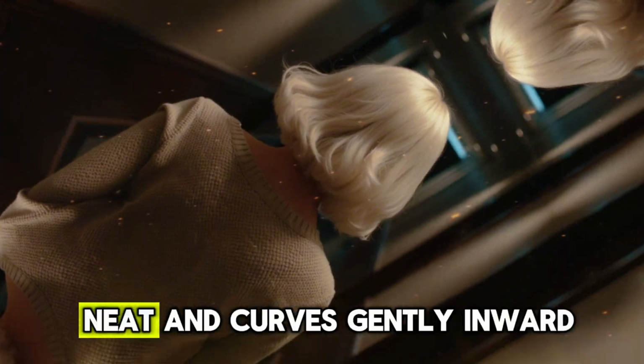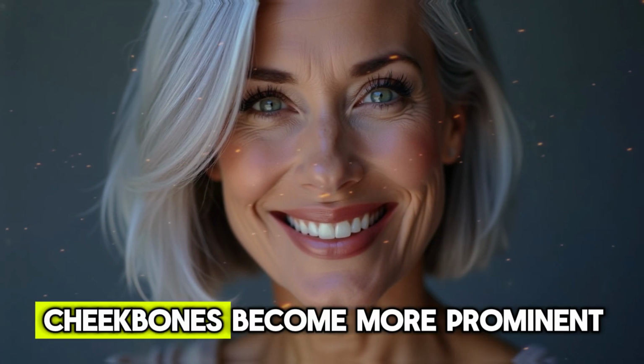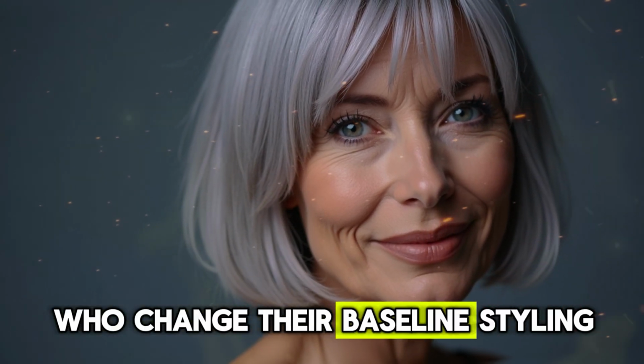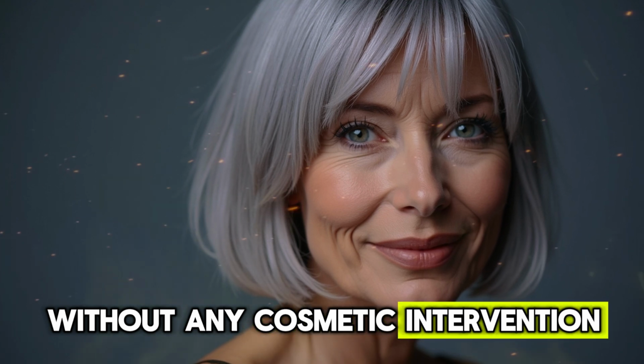When the baseline is neat and curves gently inward, the face appears narrower, cheekbones become more prominent, and the jawline looks firmer. That's why many women over 50 who change their baseline styling immediately feel younger without any cosmetic intervention.